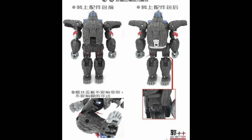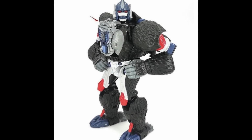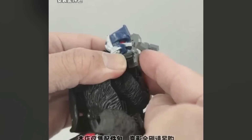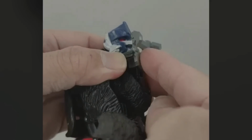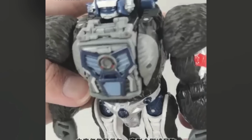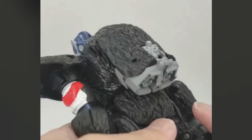I don't think he comes with the stand, but he looks pretty cool with the stand anyway, and he just gets some more little filler bits as well to cover up the screws and stuff like that. It actually really does finish the piece off very nicely here, and makes it look a little bit kind of masterpiece style, I guess. Really nice, definitely worth it if you love this figure.